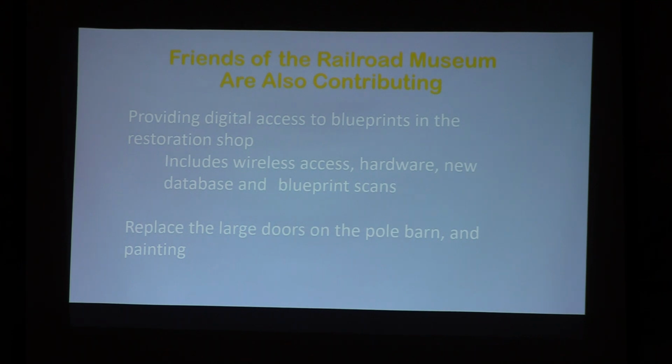And then we had to create a database because some of the blueprints they're working with were lent to us to work on an engine, but they do not want them public. They don't want them publicized. They don't want them to be available to the public. So we had to create a separate database that's not linked in any way with the stuff that the public can see or could get access to.